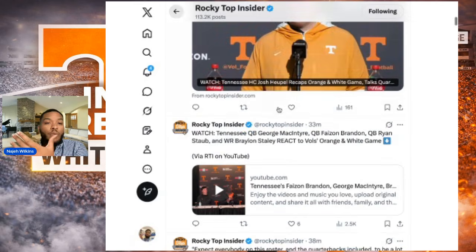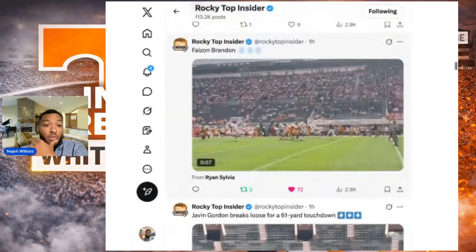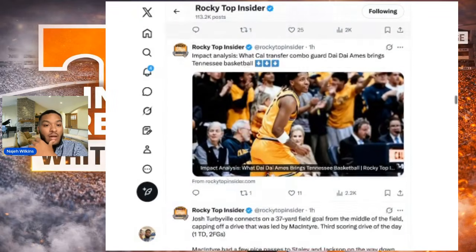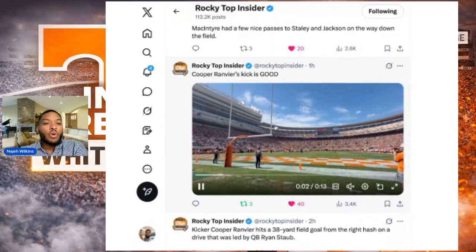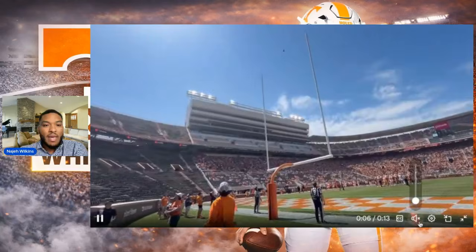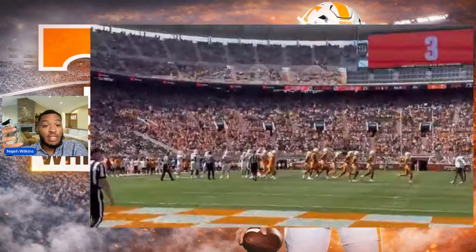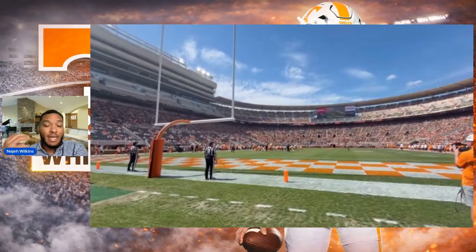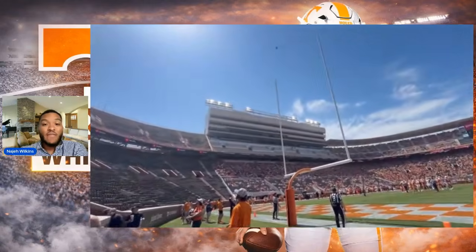And then I would be remiss if I didn't close out today's show without talking about the kickers. I think they have a really good kicking room, and they did a thing today. So I want to give them a quick shout out as we close out the show. Let me see. Here we go. Cooper Ranvier, as you guys can see, man, just hitting a long field goal, doing this thing, man. And Coach Heupel talked about being able to hit those pressure kicks. They have those pressure kicks in practice, but Cooper Ranvier, Troubleville, they did their thing today, man, and they looked really good kicking the football at a high level for the Tennessee Volunteers, man.